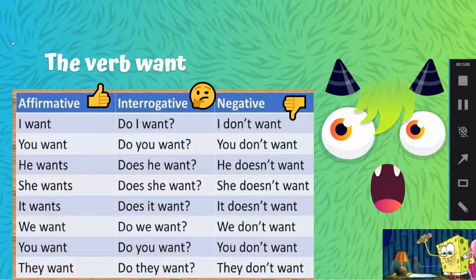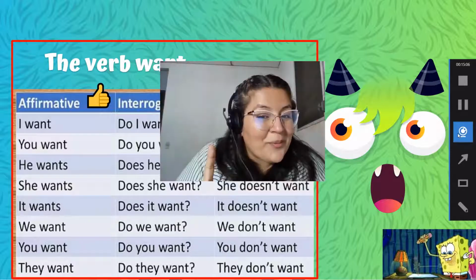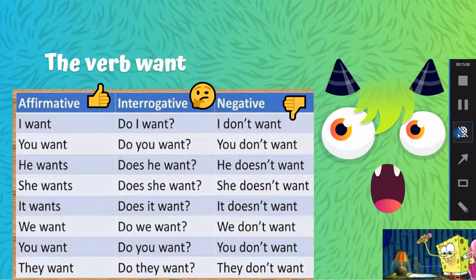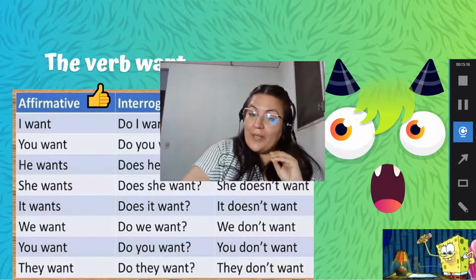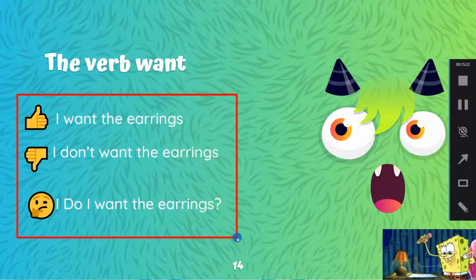Okay. Recuerda copiar the verb want en tu cuaderno, por favor. Vamos a copiarlo todo. Nada de impresiones, por favor. Solo copiar. Y vamos a ver entonces cómo vamos a ocupar estas frases. ¿Ok? Ok, vamos a ver entonces. Puedes ponerle pausa a este video para copiar con calma. Vamos a ver cómo hacemos estas frases. ¿Ok?